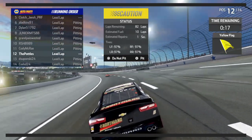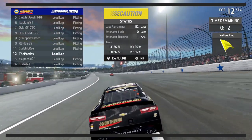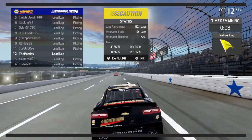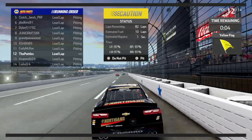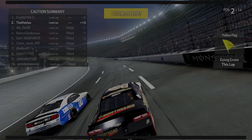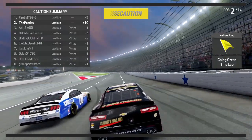So we had four or five cars in a wreck here coming through the front stretch. The 89 was in it as well. So we had six cars involved in this wreck here in the front stretch. So Cody was in it. Pottles was in it. Grandpa was in it. And they're coming to another restart here as they come off turn number four.